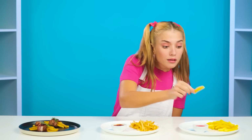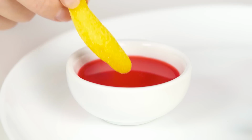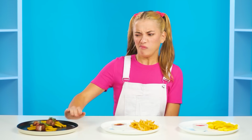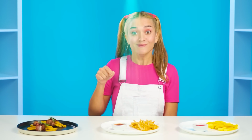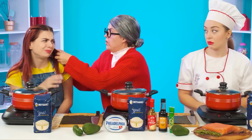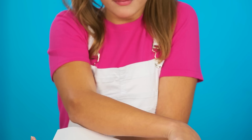And there was a gift from my sister. It looks like potatoes and ketchup, but this… Yes! It's a sweet marshmallow with strawberry sauce. Dip and eat. It remains to choose the winner. A dish from Grandma. Yes, I won! Oh, it hurts. What will the baby want to eat now?